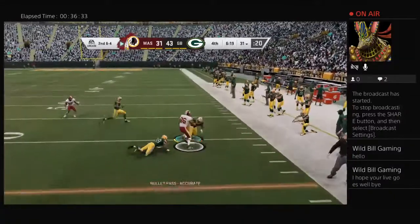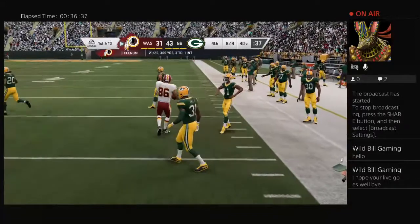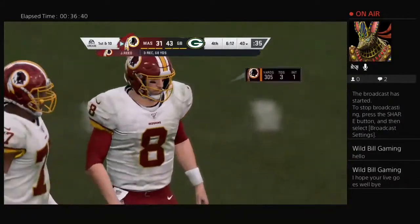Now here's a throw right side taken in by his tight end. And he'll bring it up here to right at the 40-yard line. That one, a first down pickup of 8.